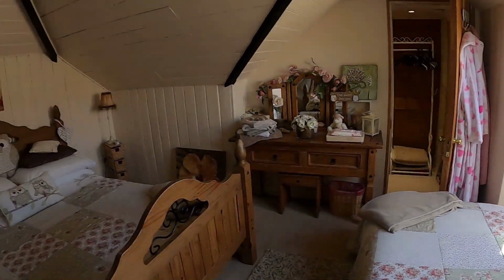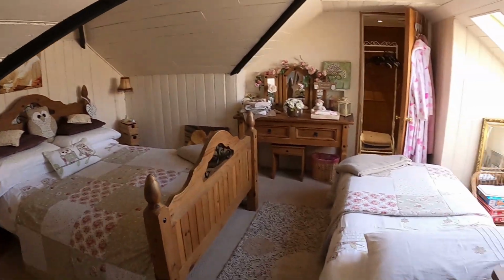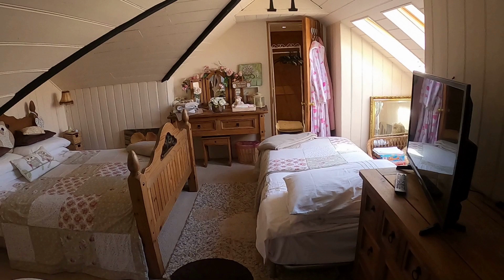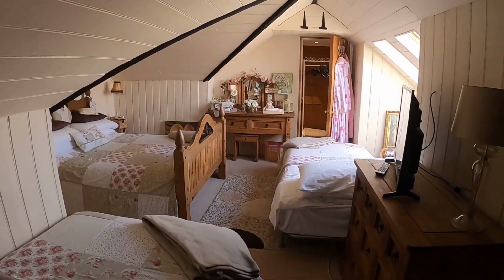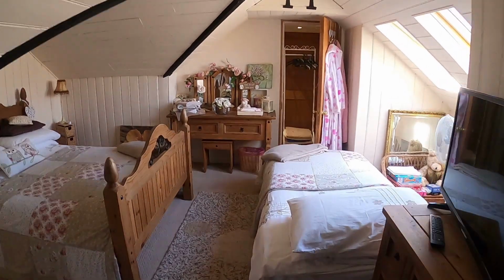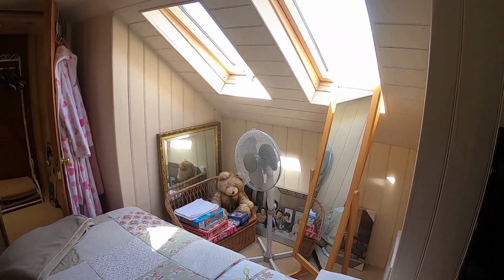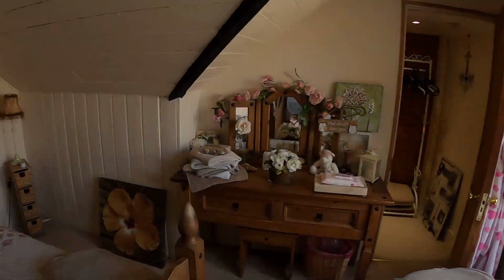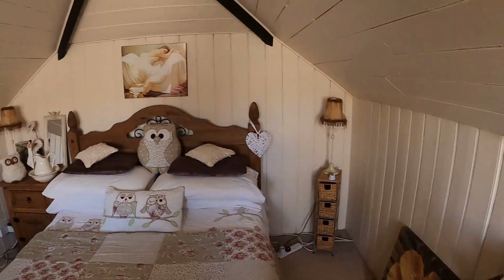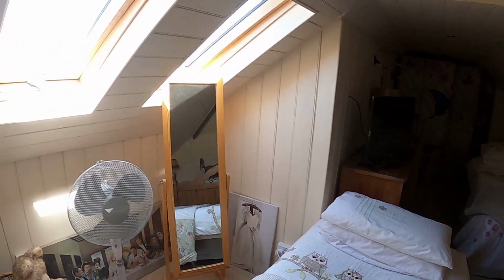So just to recap on a few things before we leave here, this is a detached characterful bungalow, and the plot that it sits on is well established, and it works out at about 1/4 of an acre. So this is a substantial bungalow on a 1/4 acre plot, located only moments away from the seafront and from the high street. And of course, not to forget, you do have a garage here as well as plenty of off-road parking.